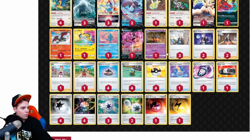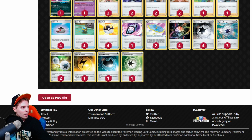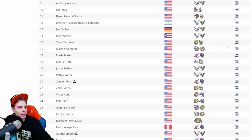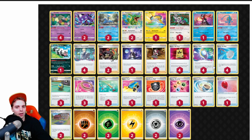This list has Drapion and the Cologne and the Irida. Definitely great with Double Turbo. This list is playing Flying Pikachu, so Lugia with Flying Pikachu is a thing here. Interesting for sure. Having Big Parasol, 2 copies of that. People are respecting Lost Box, so it seems. So that's why Lost Box did not do all that well. There is 15th place with Tyler Matthews playing a Lost Box Rayquaza.